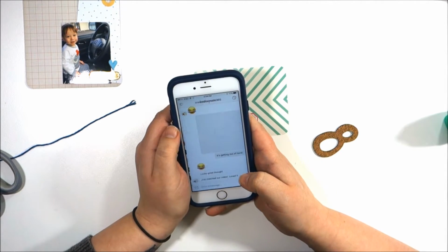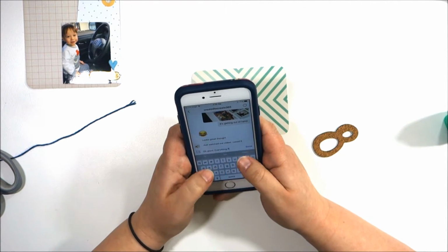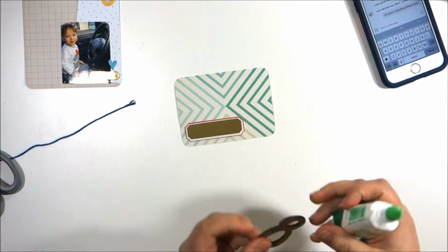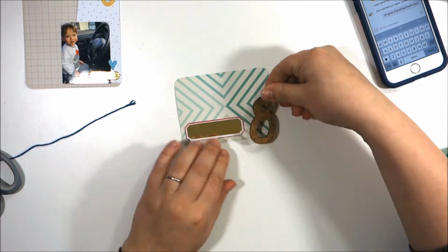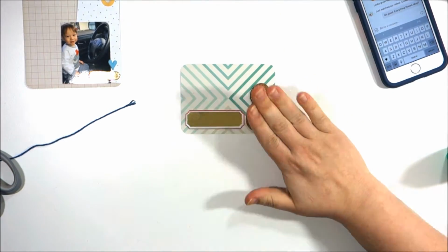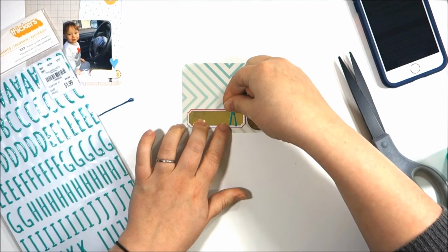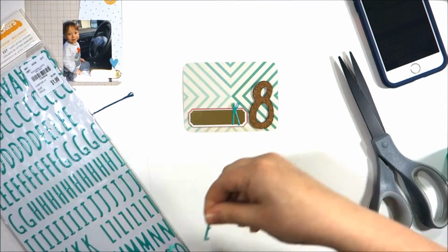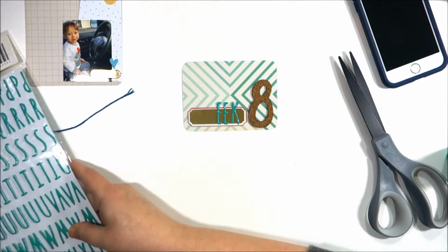Here I am texting Mary. I showed her a picture of my Project Life layout as it was so far. So on Tuesday mornings, I got a Maggie Holmes Project Life mini kit. I needed more Project Life cards, right? That's getting out of control too. But I can't resist anything that says Maggie Holmes.